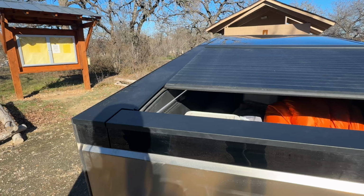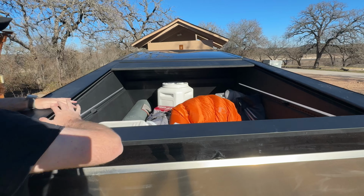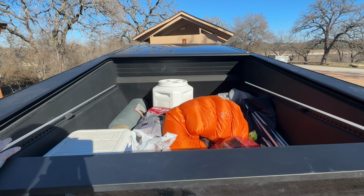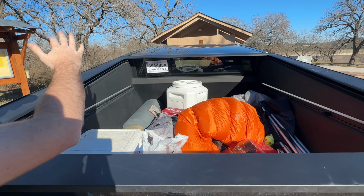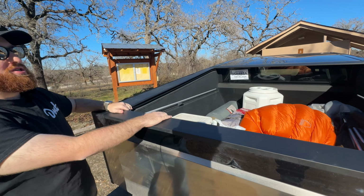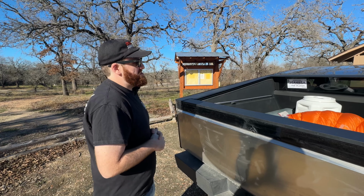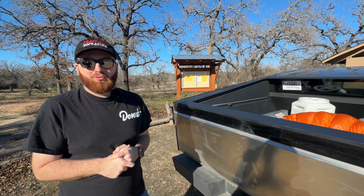Before we head to the campsite, I wanted to walk around the truck and just kind of show my setup, how we pack things up. Inside of the tonneau, we have all of our camping supplies just kind of stuffed in here. I love the tonneau cover, by the way, because I don't feel like things are gonna just fly away. We have a cooler, some tents. I did actually purchase a bed tent for this. I tested it out previously and it seemed fine, but we'll have to see if it really works well.